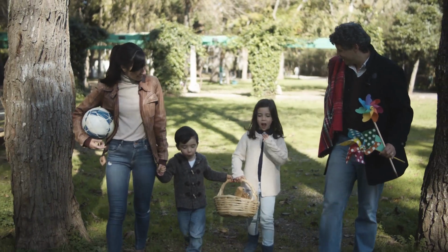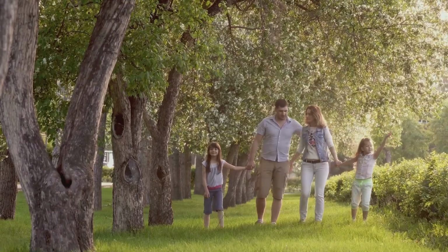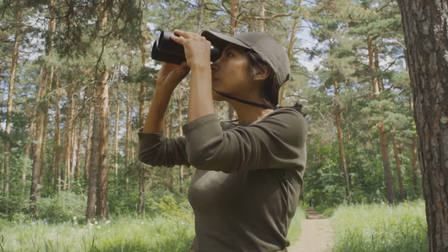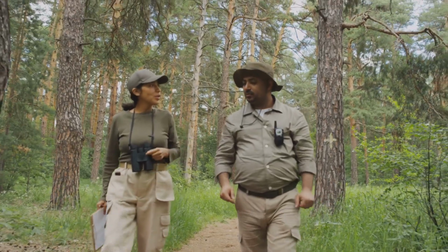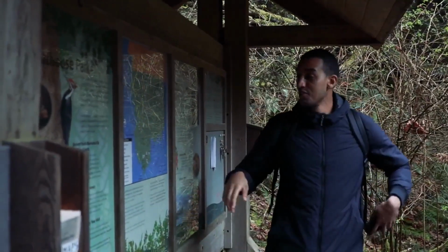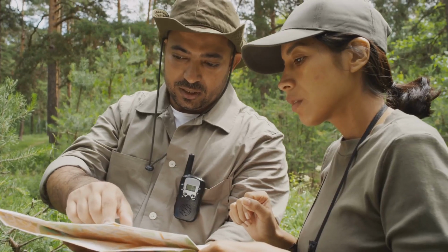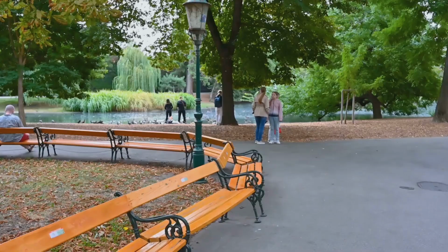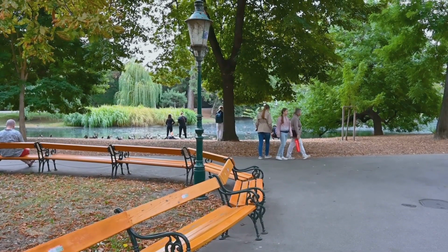The well-maintained trails and facilities, along with the presence of friendly park staff, ensure that visitors can enjoy their time without worry. The park rangers work hard to keep visitors safe. They are knowledgeable about the park's history, flora, and fauna, and are always ready to lend a helping hand. They provide maps, information, and assistance. The ranger station is a hub of activity where visitors can learn about the park's features and pick up trail maps.